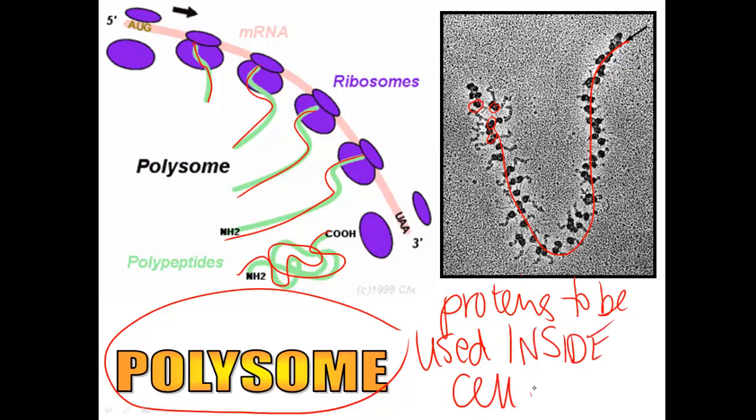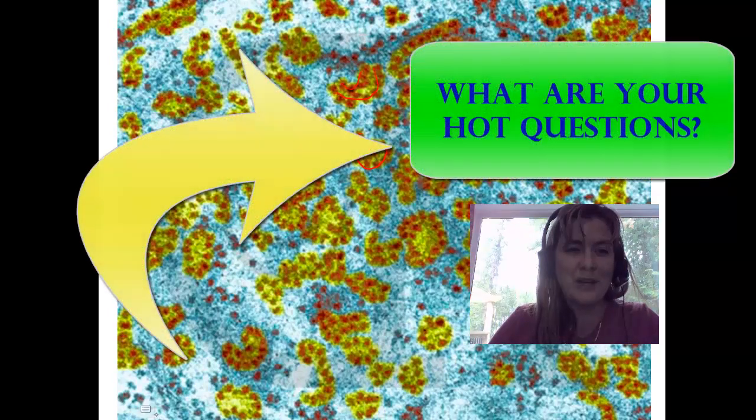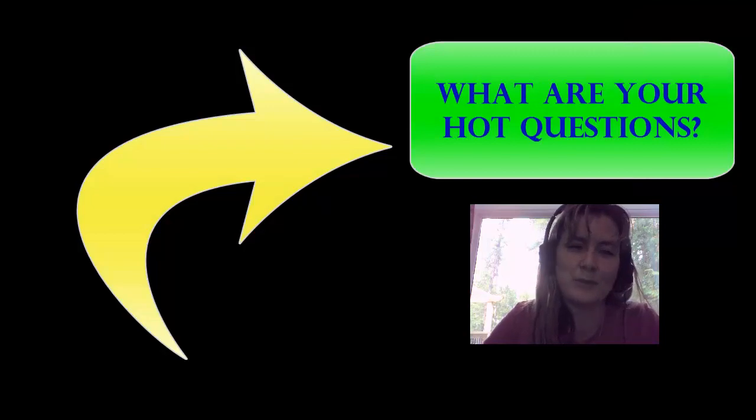So if the cell needs an enzyme to do some chopping up of molecules inside the cell, it will use the ribosomes along the polysome to do that. Here's a picture of some polysomes, and you can see many of them are in these chains, just free floating in the cytoplasm. So make sure you think about your hot questions, and we'll see you in class.